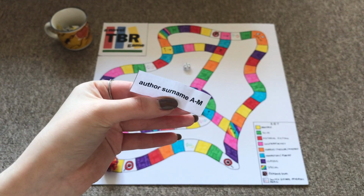And the prompt is an author surname A to M. Roll number 4 was a fantasy, and the prompt was author surname A to M, so an author whose surname begins with the letters between A, B, C, D up to M. And the book that I have picked, I am so excited to get to, and that is Aletheia... Aatsaway by Darcy Little Badger. Now, this one I don't know too much, but Kayla from Books and Lala absolutely adored this book, and I trust her opinions.